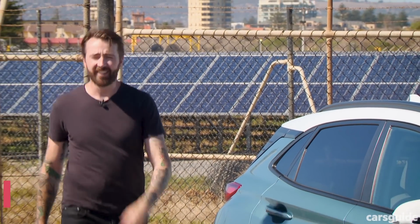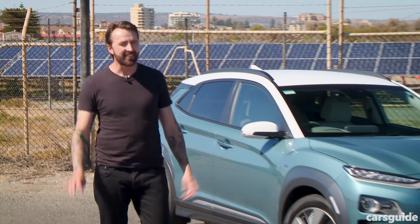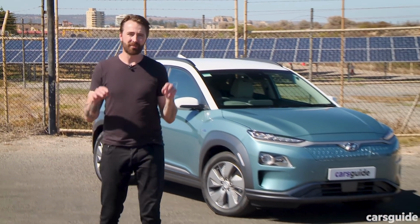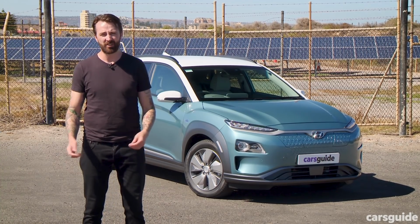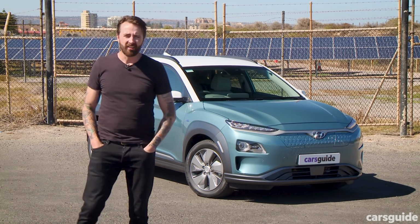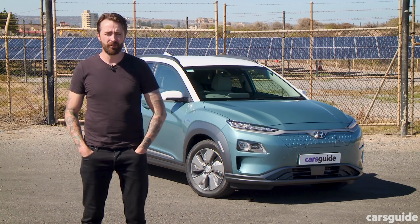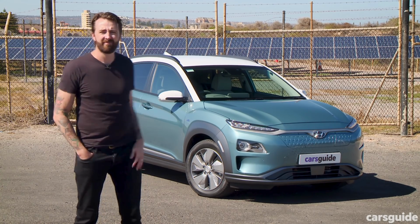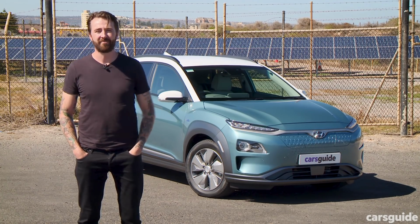So there you have it, the Hyundai Kona Electric. Yes, it is a bit pricey, but that's all changing. The cost of electric vehicles will come down eventually. And for the most part, yes, Australia does produce a lot of its electricity through coal-fired power stations, but that'll change too. If you're charging your car at home, you can choose to do it through renewable sources like solar. This is the future, and it's fast and fun.